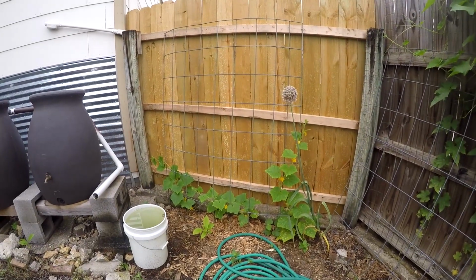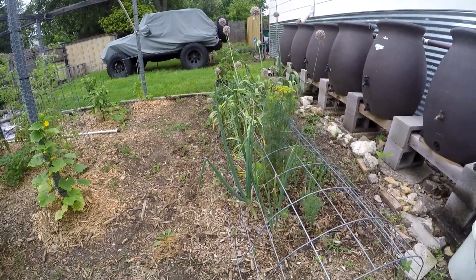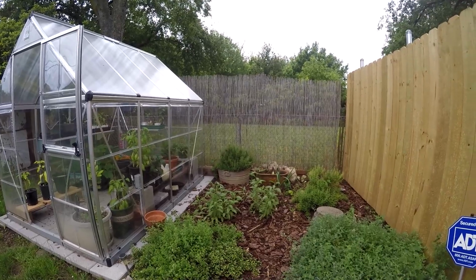And then down here, some more cucumbers. Section here is green onions, garlic, and then some dill. There's our rain barrels, and I'll take you guys over and show you the greenhouse, what we've got going on in there. So here we've got the area beside the greenhouse.